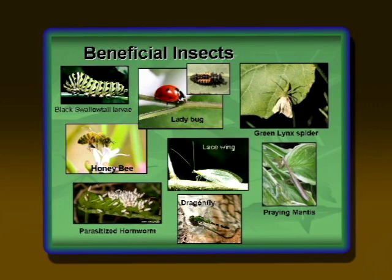And you might want to move the hornworm off of your tomato plant, but leave it living somewhere else, because it's going to produce all those new braconid wasps that are going to be beneficial in the long run.